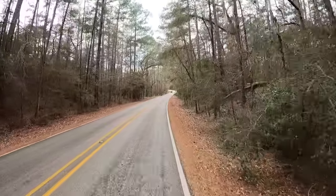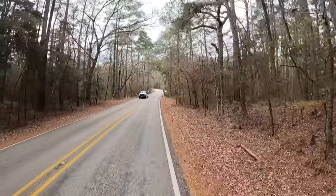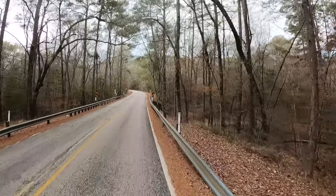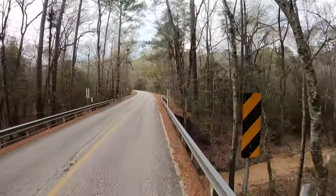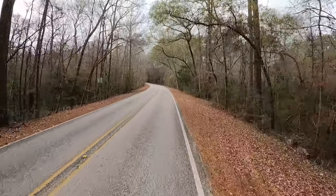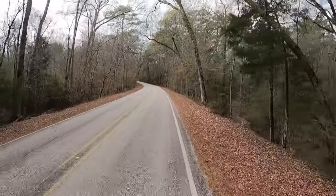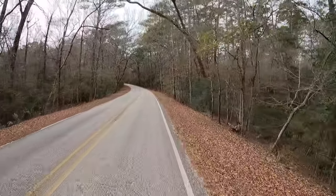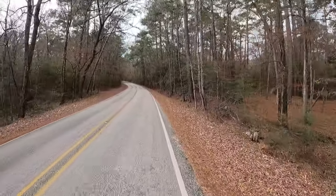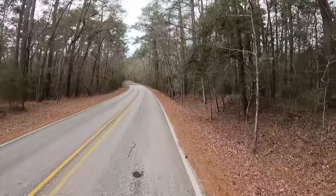We rolled into this park yesterday. Man, it was busy, busy. Of course, that was on Sunday. So there were a lot of day use visitors in the park. I haven't seen a whole lot of wildlife this visit.